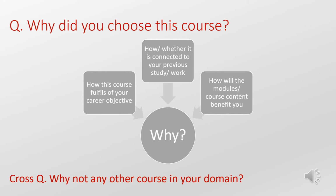Tell them what benefits you derive out of this course. How is this course connected to your previous studies or the work that you were doing? How will this course fulfill your career objectives or help you become what you want to become in the future? What are the modules and the course content that will help you achieve the skills and knowledge that will be helpful for your career ahead? You need to think along these lines and make an answer for yourself.